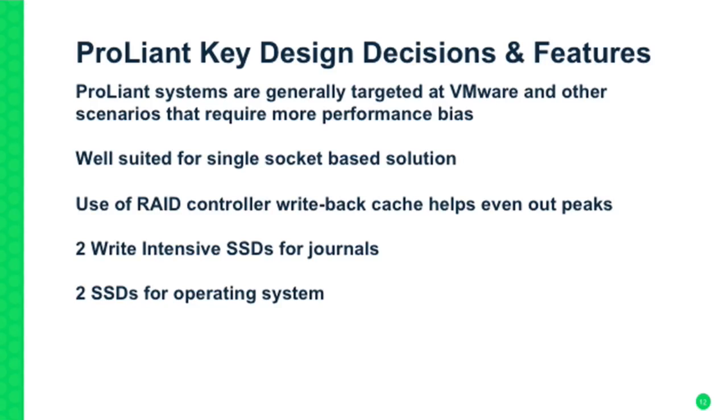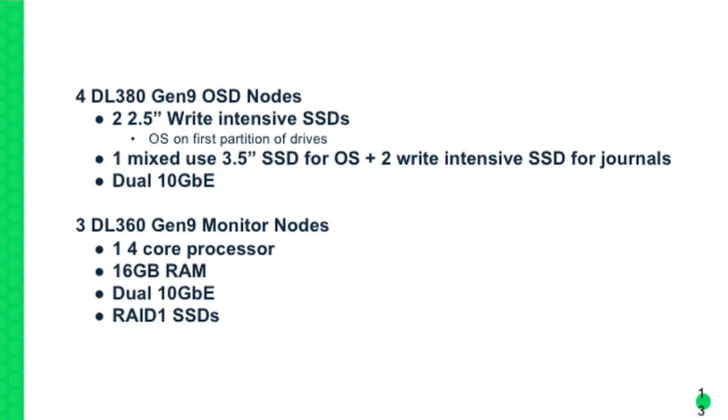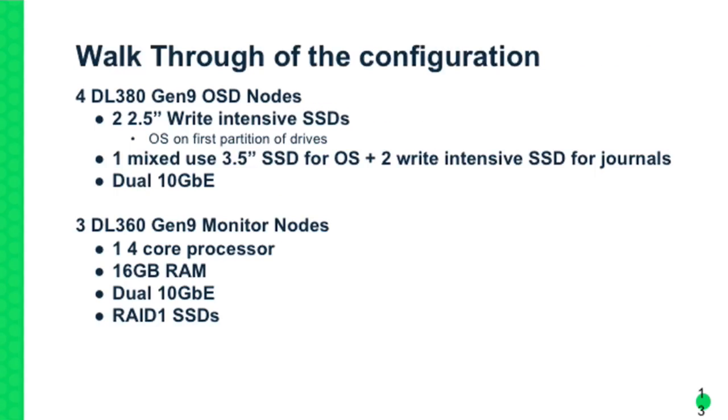2 SSDs for the operating system. Mirror them, please. I know it seems redundant, but it works. So walk through the config. The config that we did: 4 DL380 Gen 9s with 2 2.5-inch write-intensive SSDs, 1 mixed-use 3.5 for the OS. We were a little short on drives in what we did.